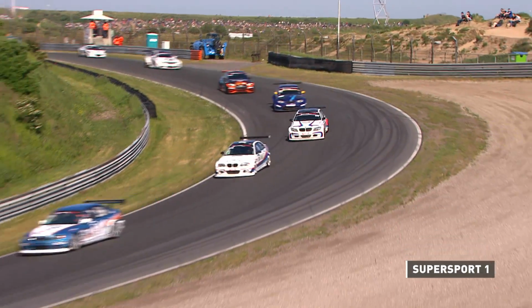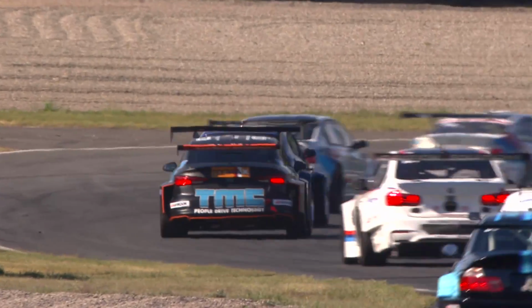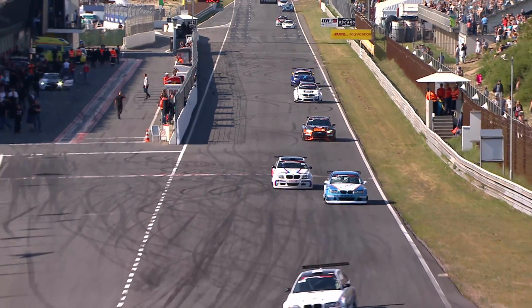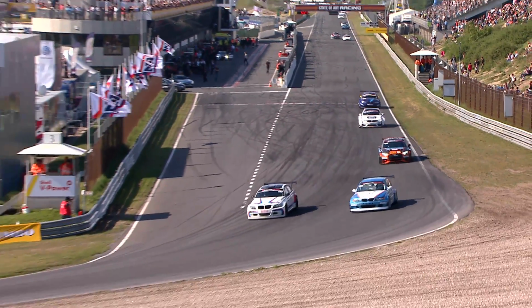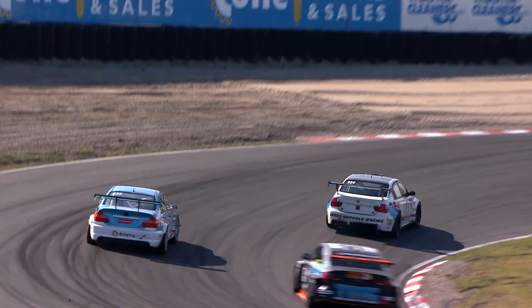Here's the battle for 9th place in Supersport 1. Ronald van Loon ahead of Teamx Korreuser and Ollie Taylor in 2 West Suffolk Racing BMWs. Down into Tarzan. Korreuser's already gone through for 9th. This is the battle for 10th. Ollie Taylor inside Ronald van Loon, and through he goes.